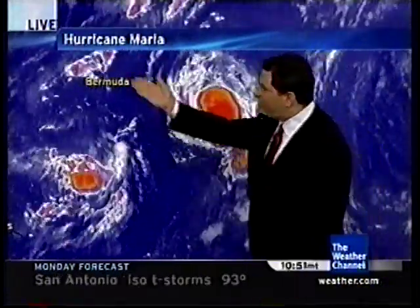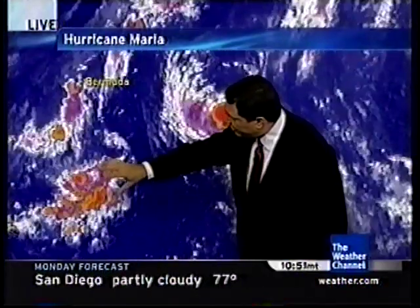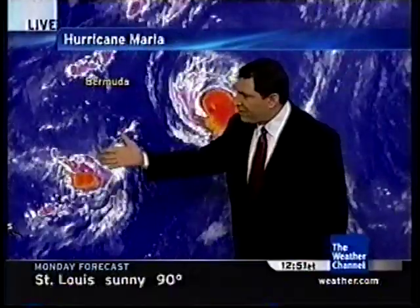We're headed the other direction, though. We're headed to the west. And two things I'd like to point out here. One, between Bermuda and Puerto Rico, notice this cluster of thunderstorms that's just bubbling here. This could develop into a tropical depression over the next couple of days. Likely, if it did, it would start off drifting a little bit to the north.